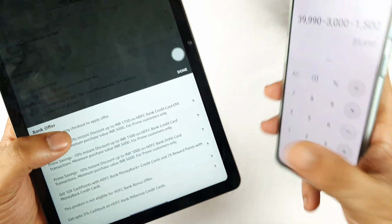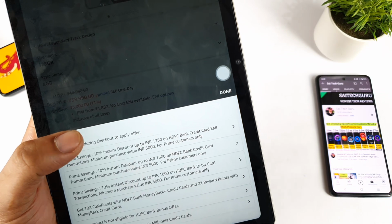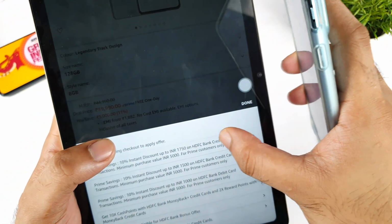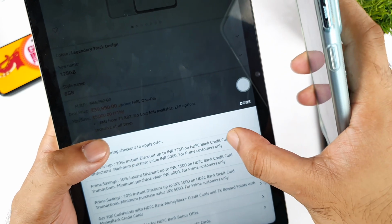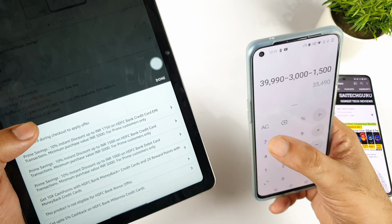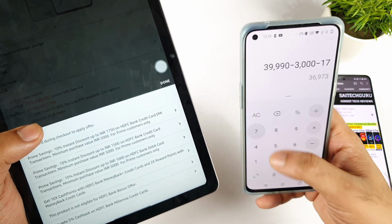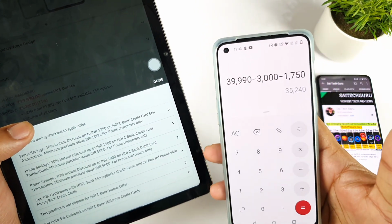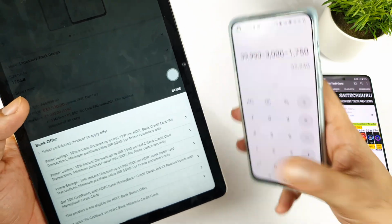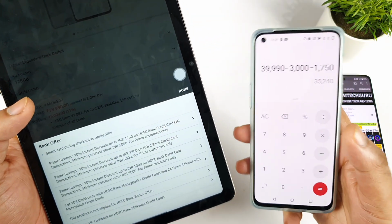This is without any kind of EMI, with 1500 discount. And if you are using an HDFC credit card EMI transaction, with a minimum purchase of 5000 on credit card EMI, then you can get a further discount of up to 1750. If you pay using the credit card EMI, this is the maximum discount you can get on the iQOO 7 Legend device, according to what the sale mentions.